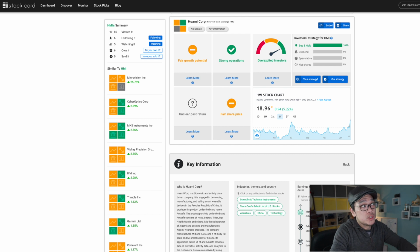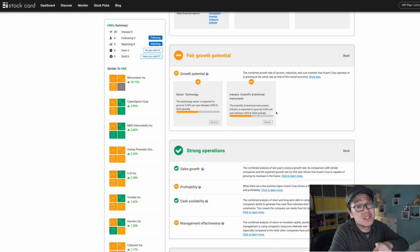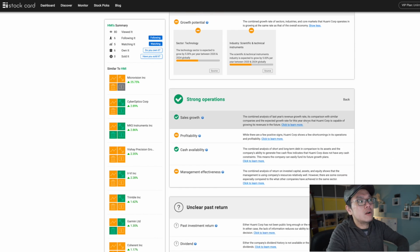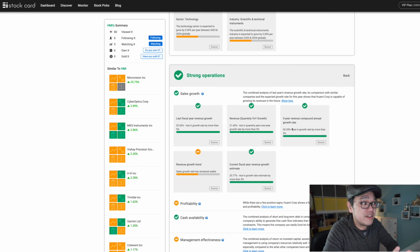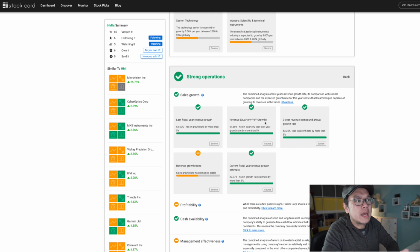Now I want to show you the dashboard on stockcard.io for Huami here and go into in-depth detail on the information that I have discovered. But what I'm really interested in is revenue. Revenue sales growth, as you can see here. If I click learn more, last year the fiscal year growth was about 52%. Quarter year-on-year growth revenue is about 21%. And the 3-year compound CAGR is about 53%. So it's pretty consistent, about 50% revenue growth every year.